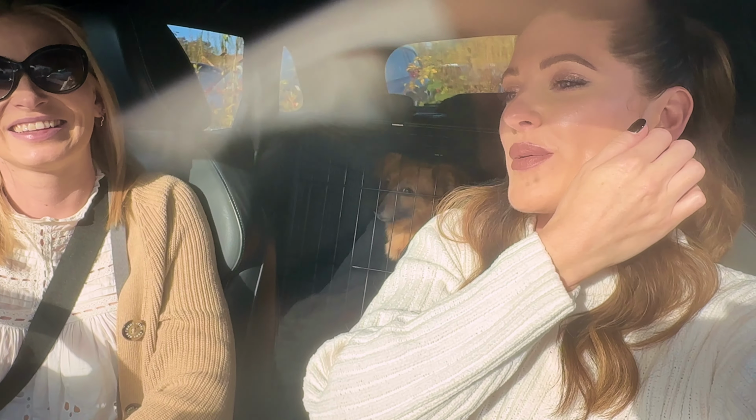Fourth time lucky. This is our fourth time at the same pumpkin farm. And this is called Sunnyfields Farm. It does get better every year, don't you think? Yeah, they add something to it, don't they? Yeah. It is really good.